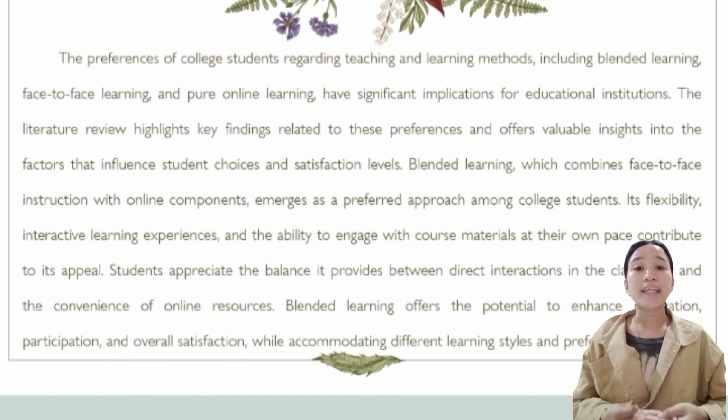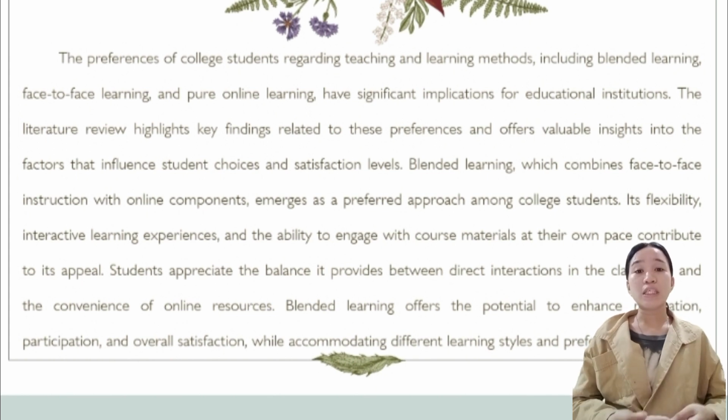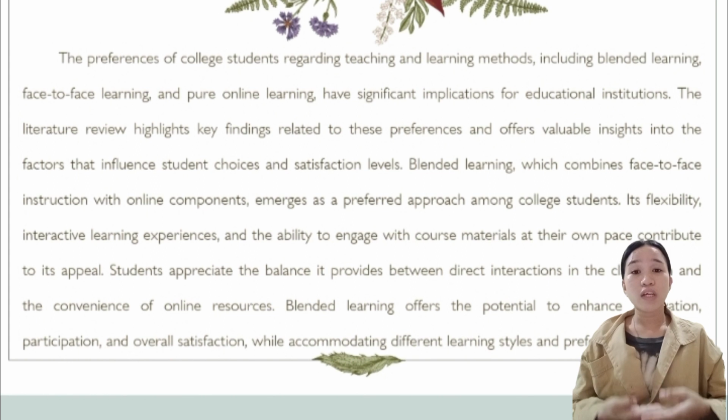Students appreciate the flexibility it provides, allowing them to access course materials at any time and from anywhere. Online learning can enhance self-directed learning skills and digital literacy. However, challenges related to social isolation, self-regulation, and the need for effective online communication remain. Contextual factors, including course discipline, instructional design, and institutional support, also play a role in shaping their perceptions and choices.